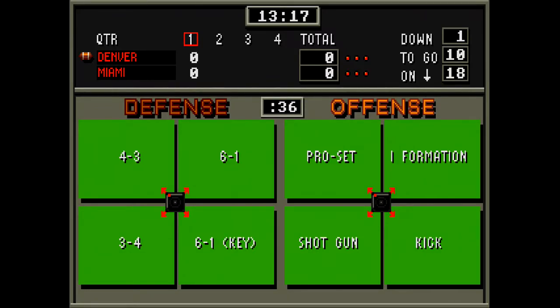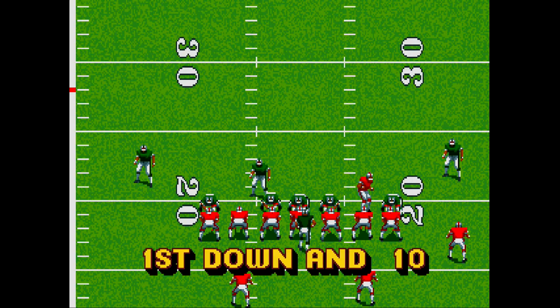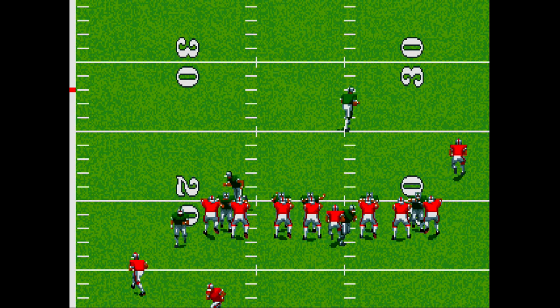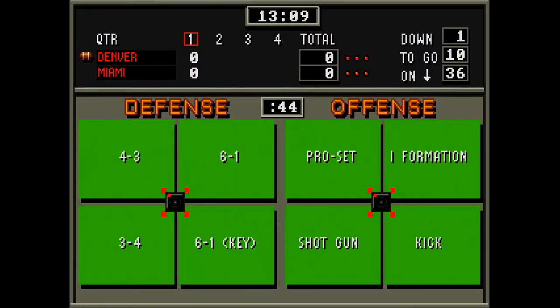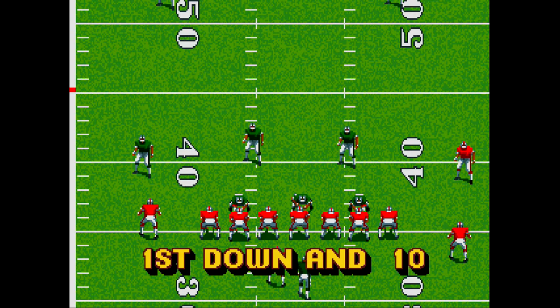Okay, I'm anticipating a run first, so I'm going to go for a blitz, actually. I generally try and cover the receiver myself. It was a run, but he got past. Dang it. Okay, I might try and pass it now. Let's pass some formations.